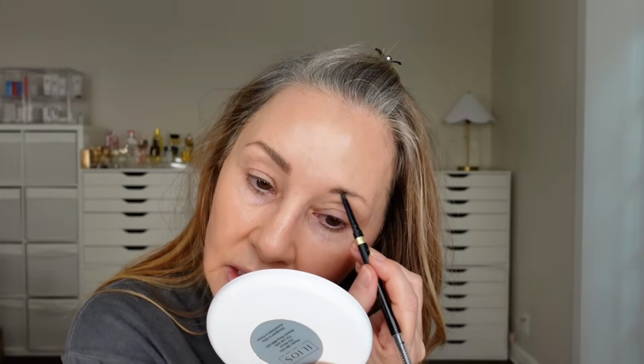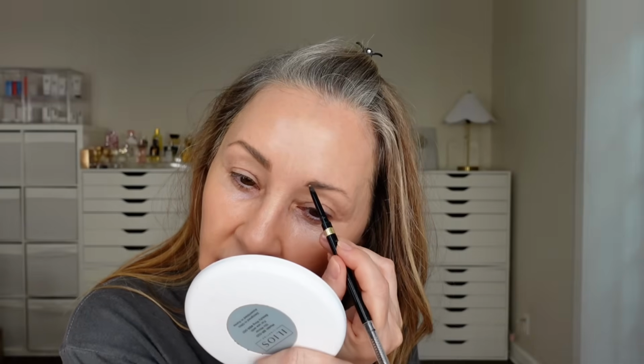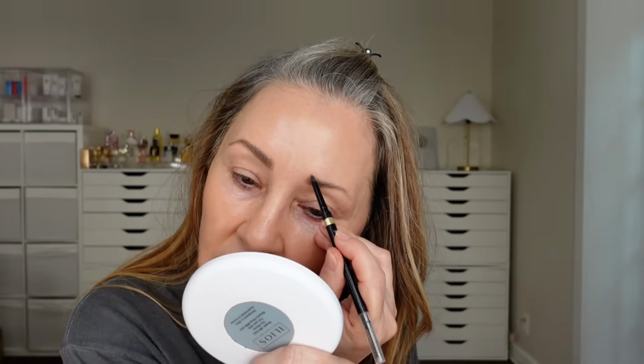Okay, so there you go. These are my brows today, and you know what? I actually really like them. This is the L'Oreal Definer pencil. It's really nice. I like this color. What is this color? This color might be dark brown. It doesn't say. Oh, ash brown. That's why I love it.